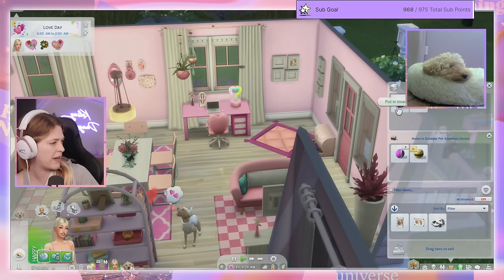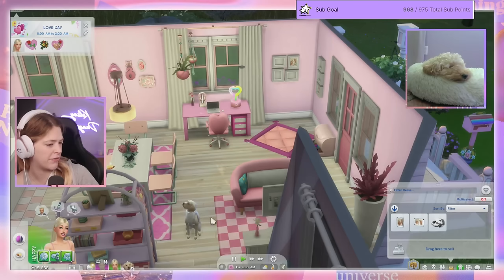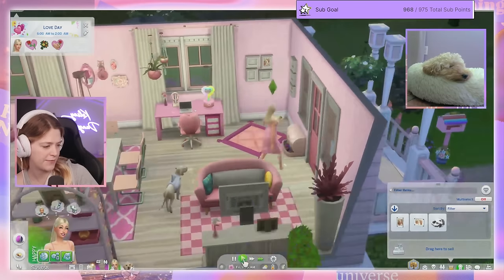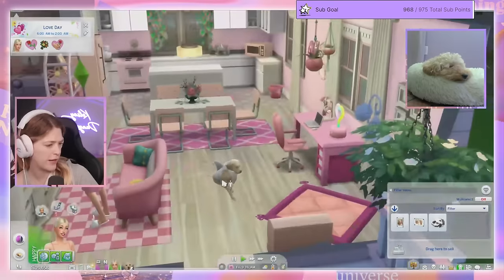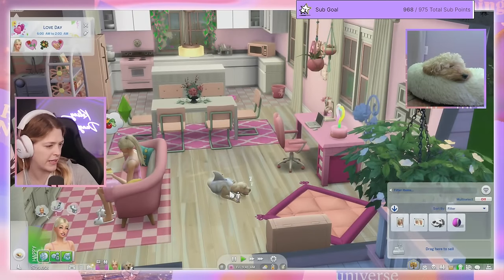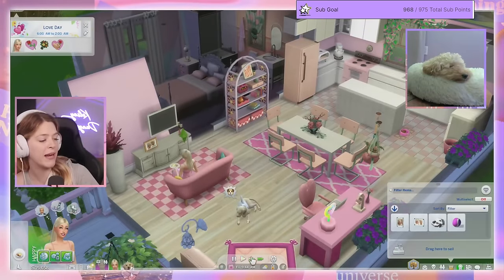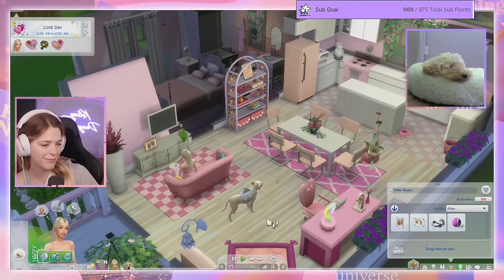Yeah, we'll teach Taffy to play fetch. We'll play fetch with Taffy. All right, we got a ball in our inventory, so now we can play. Oh, Taffy's now sleeping. Wow. I love how Taffy's always like, let's play, let's play, let's play, and immediately goes to bed. Like, Taffy, what are you doing, girl?